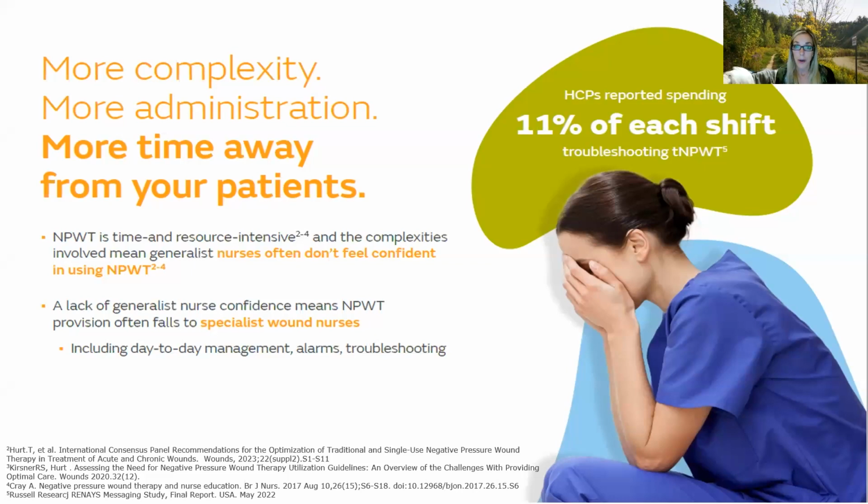putting in for the supply equipment that comes from a different place, and getting all the different supplies in the home or in the clinic setting. So it definitely becomes a time-eating thing, and it's resource intensive. You have multiple people involved in getting someone set up on negative pressure. A lack of generalist nurse confidence means traditional negative pressure provisions often fail, and it always falls back on me. If nurses aren't feeling confident, then I get the call, and then there's more pressure on our specialty.